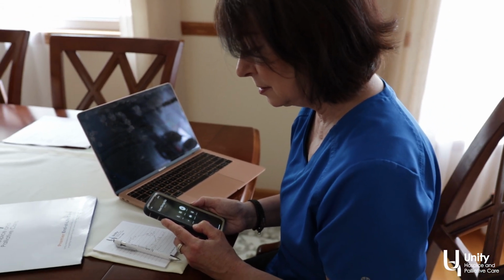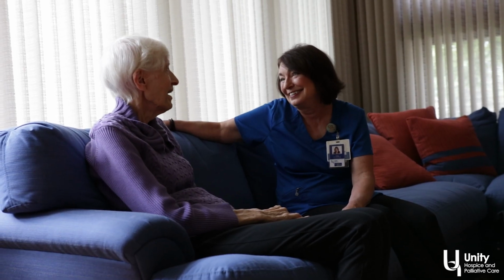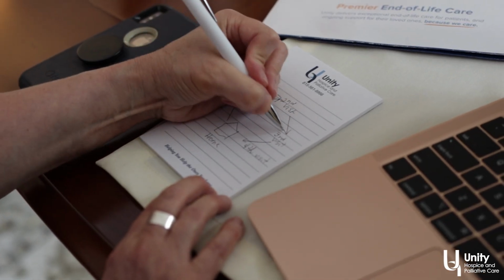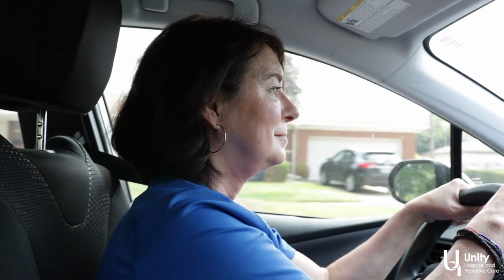All days are different and they're all unique and wonderful, and one of the nice things is you can kind of tailor your schedule to be what you'd like it to be. Typically I have anywhere from 12 to 18 patients in my caseload, and I usually see 4 to 5 patients a day. On average, my patients are all 15 to 20 minutes away from each other. Sometimes further, sometimes closer. It really depends on the day.